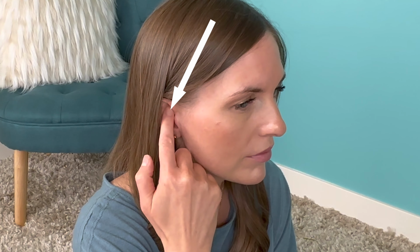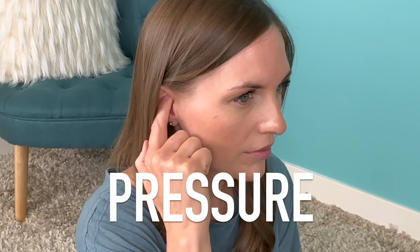The next point we're going to is right below the ridge towards the top of the ear. So we're going in with your pointer finger, again with gentle pressure, and we're going to stimulate this in circular massage circles for 30 seconds. Let's start that right now.